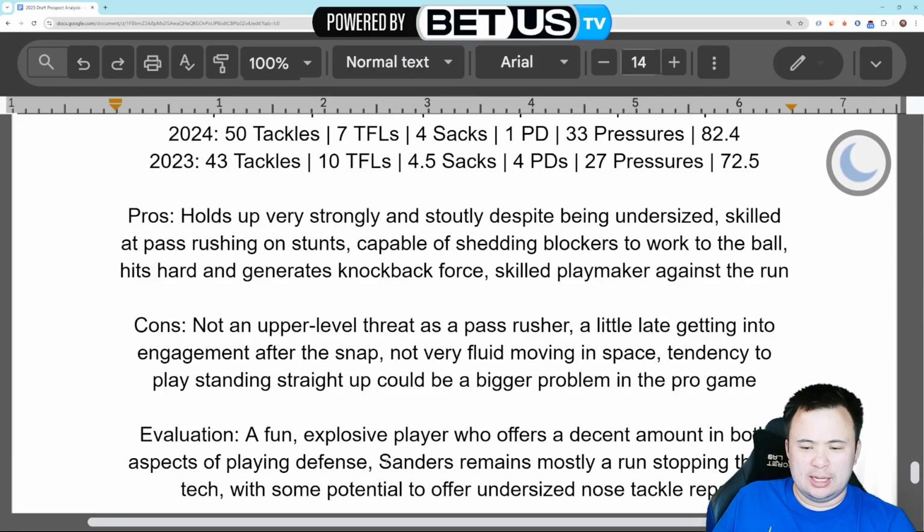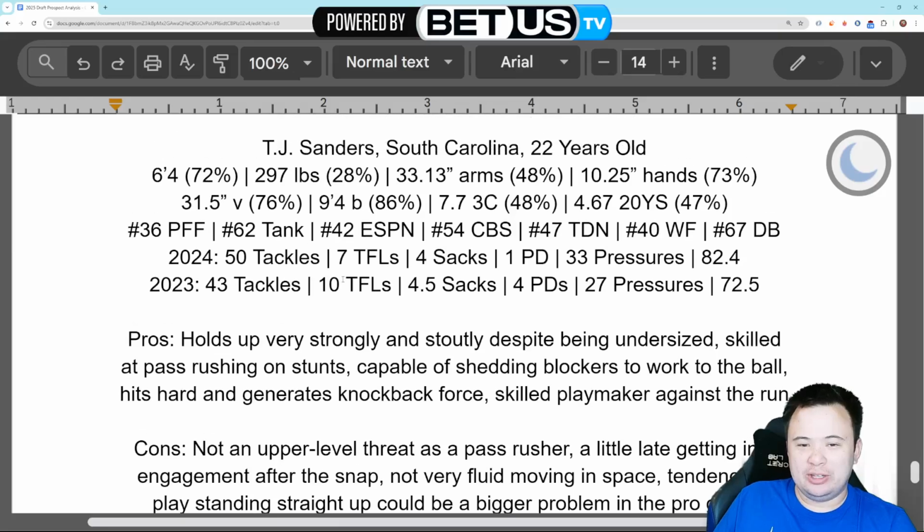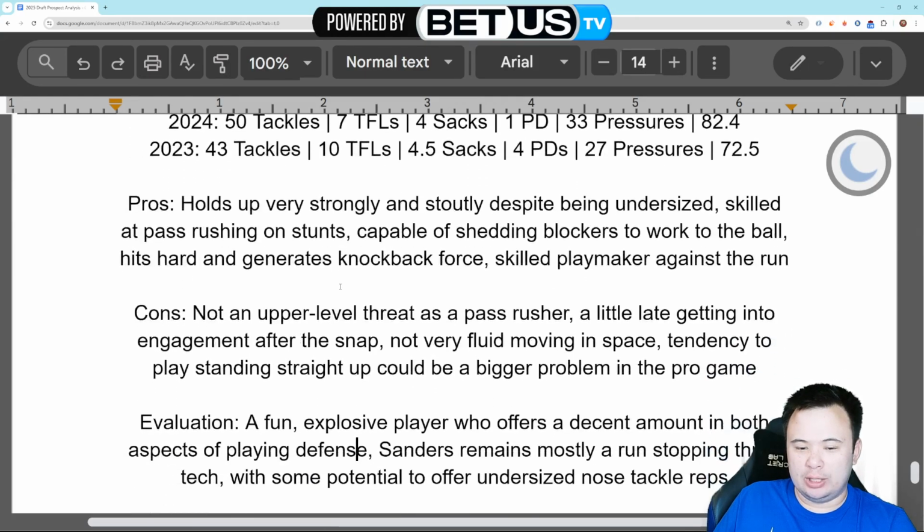So Sanders, I kind of feel like he's a run-stopping 3-tech, kind of like Tyleik Williams. And I feel like if he can learn how to use leverage a little better, he could even be an undersized nose tackle. There are some creative ways to use him, like the way the Rams use their defensive linemen might work pretty well. And I think he can shed blockers to work to the ball, even in that role. So I feel the same way about him that I do about Tyleik Williams.